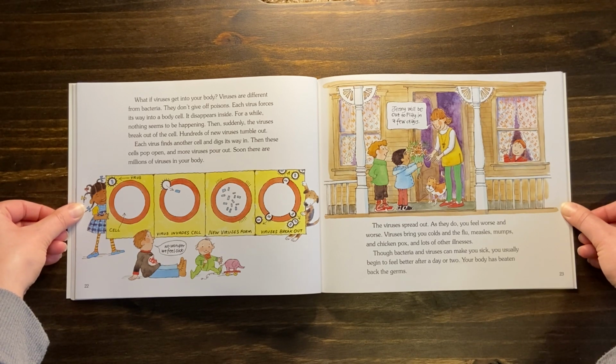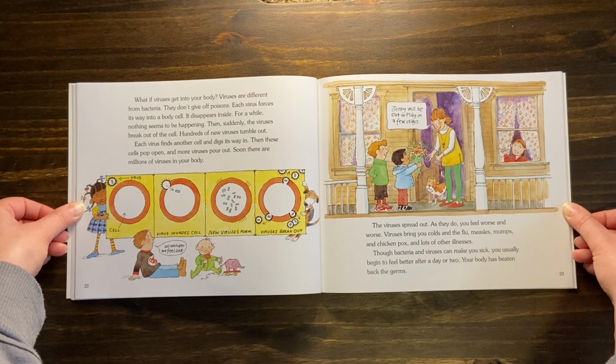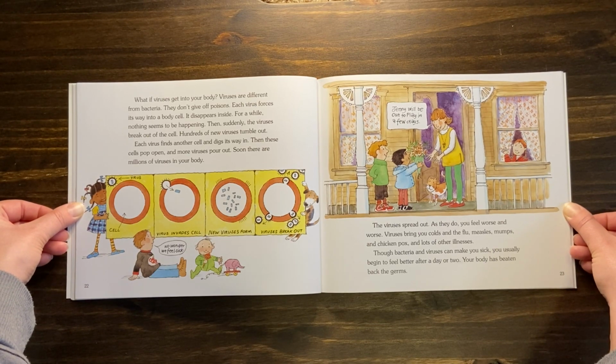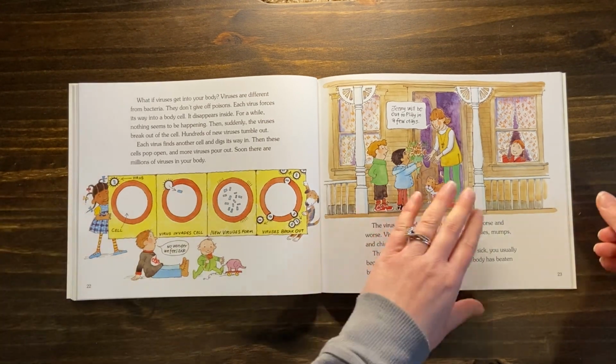Each virus finds another cell and digs its way in. Then these cells pop open and more viruses pour out. Soon, there are millions of viruses in your body. The viruses spread out. As they do, you feel worse and worse. Viruses bring you colds and the flu, measles, mumps, and chickenpox, and lots of other illnesses. Though bacteria and viruses can make you sick, you usually begin to feel better after a day or 2. Your body has beaten back the germs.